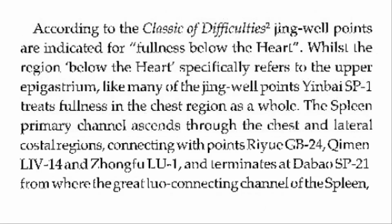According to the Classic of Difficulties, Jingwell points are indicated for fullness below the heart, while the region below the heart specifically refers to the upper epigastrium. Like many of the Jingwell points, Spleen 1 treats fullness in the chest region as a whole.